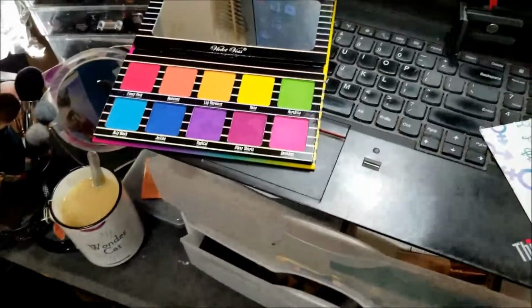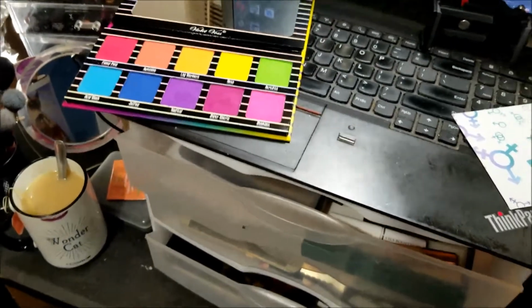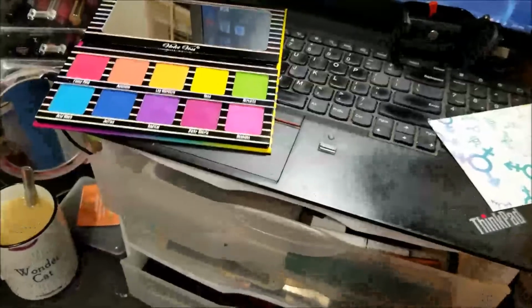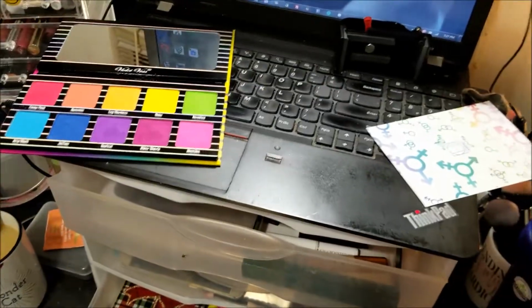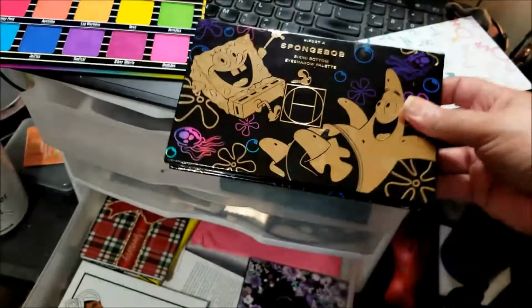Alrighty, so that is the stuff that has been in my box. I'm going to go ahead and put everything away, turn things around, and we will go through my other things. Alrighty, so I pulled out the Vibes palette, and I have it open for us to see and compare to the palette that I want to play with this month. I've already done some playing with it, but that is the SpongeBob Bikini Bottom palette from HipDot.